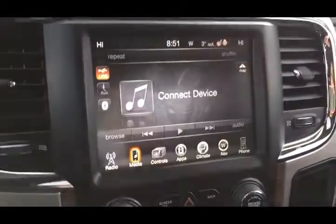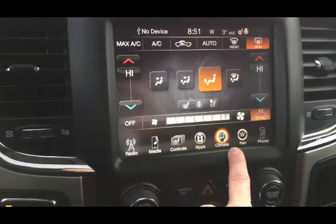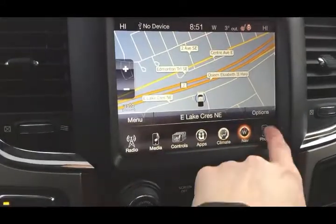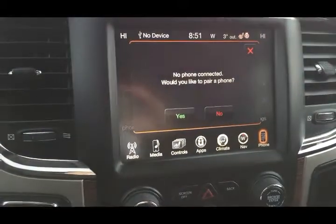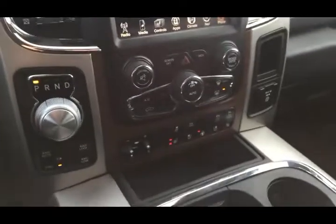You do have the option to access your backup camera through there. It does come on automatically in reverse. You have a full app screen giving you easy access to the technology, dual zone climate control, navigation, and a screen dedicated specifically to help you pair your phone. So it's a very user-friendly system.